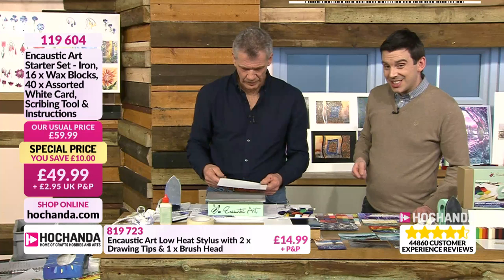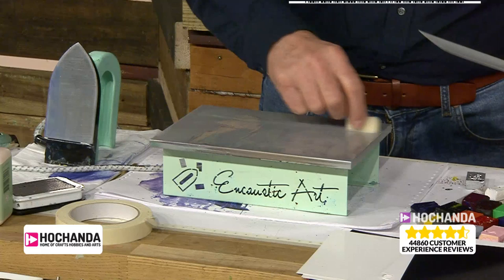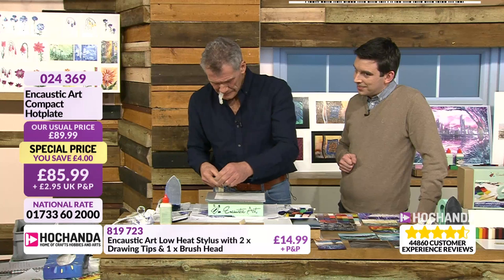What I could do, actually, if I'm clever enough, is measure it, do it to about there with the wax, and just put that down on there, so that would hold by itself. But if I take this now, just to show you how it works, and just put that across there.